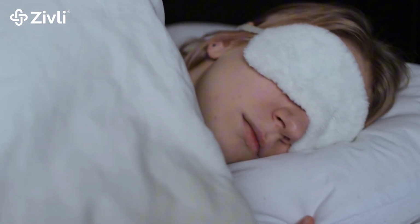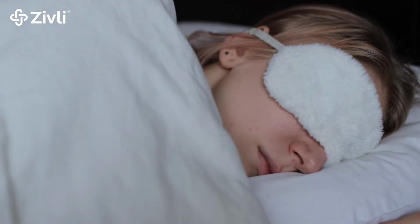Tip number 3 is to sleep well and manage your stress. Did you know that a lack of sleep and stress can seriously impact your blood sugar levels? Poor sleep messes with your hormones, making it harder for your body to control blood sugar. Try to get 7 to 8 hours of quality sleep each night.